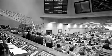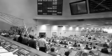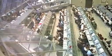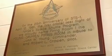NASA built space for 4 firing rooms on the upper floors of the Launch Control Center at Kennedy during the Apollo program. Each one is dominated by the angled panes of glass that let controllers inside see the spacecraft on the pad and during the first minutes of ascent. When the first space shuttle mission launched on April 12, 1981, controllers in Firing Room 1 had the primary responsibility for the liftoff. The firing room recently was renamed the Young Crippen Firing Room for that first crew.